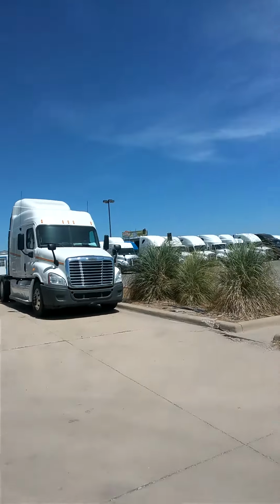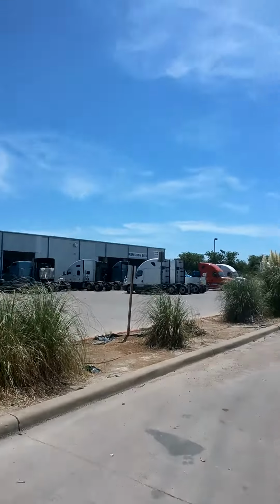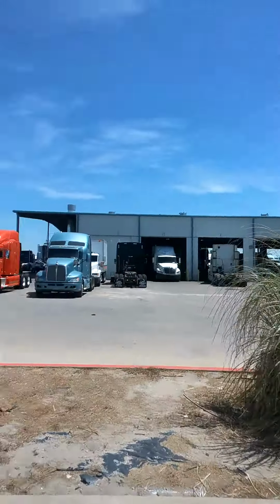Well, like I said, they got a bunch of stuff out here. Looking at this perspective, remember I told you about the inspection bay? That's the inspection bay right there. And then it crosses over to the shop. And then there it is.